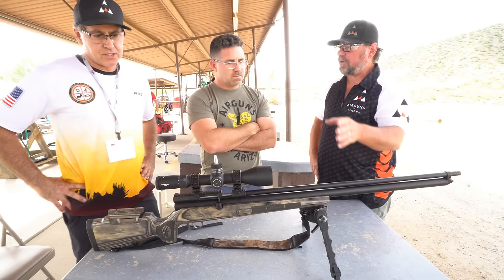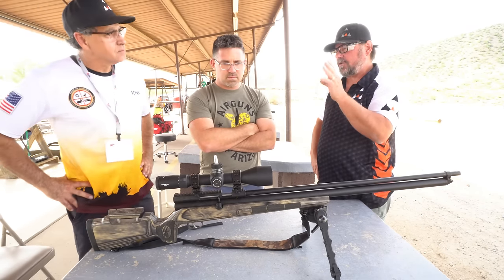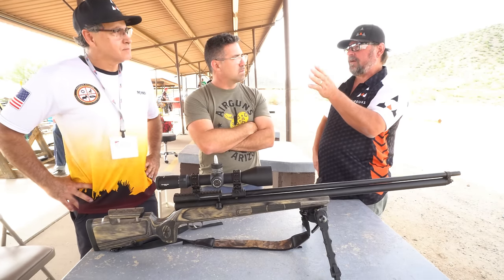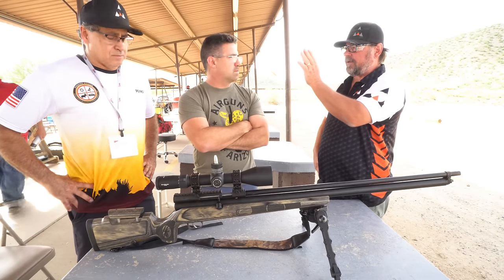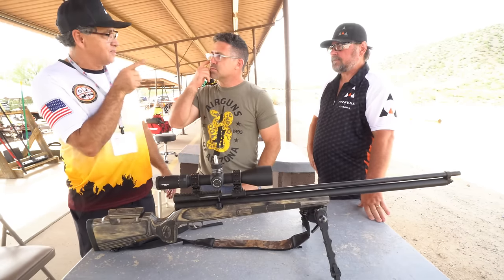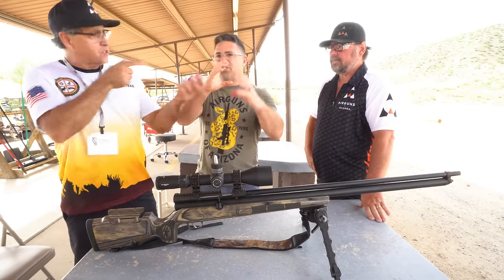Making sure your shoulder goes through, everything. And then calling your shot. If you missed a target, where'd you hit? Or you hit a little left and low, okay, you need to aim a little higher and right. That's the most important thing with this gun, because when you shoot, there's no way you're going to be able to see where it hit through that scope, because it's such a rattle.